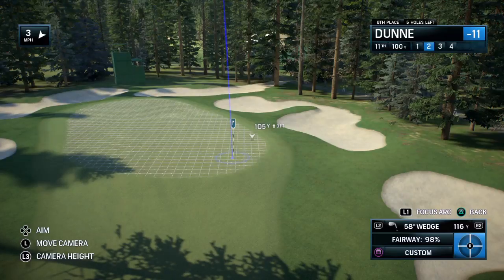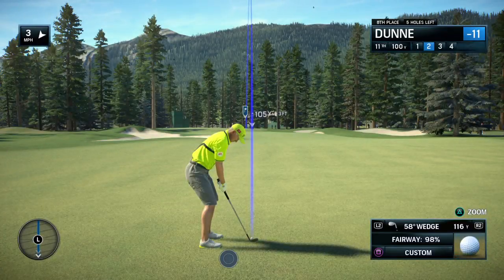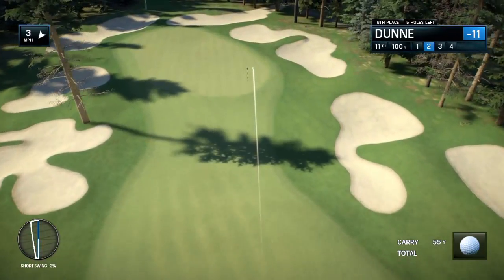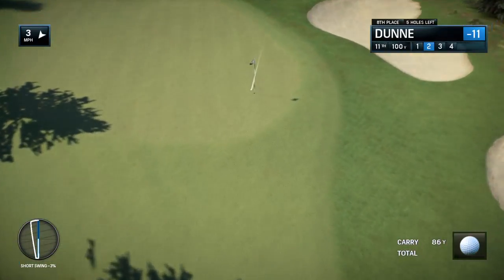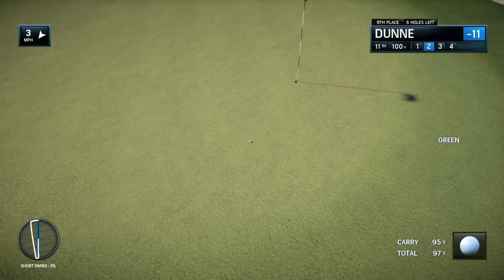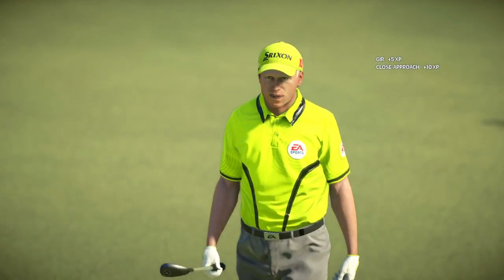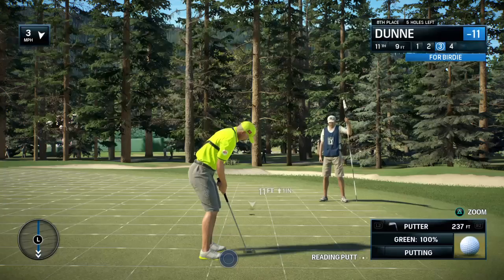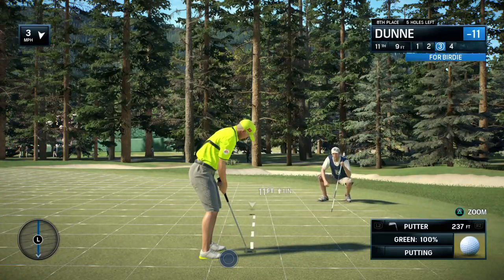Nice. That is an excellent play right there. The approach, getting him another good look. Not a gimme, but well within his range.